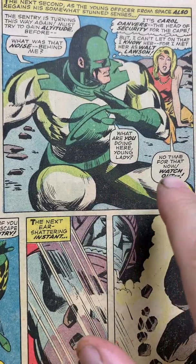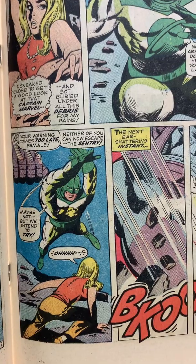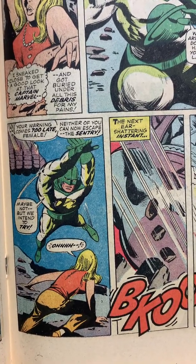What are you doing here, young lady? No time for that. Now watch out. Your warning comes too late, female. Neither of you can now escape the Sentry. Maybe not, but we intend to try.